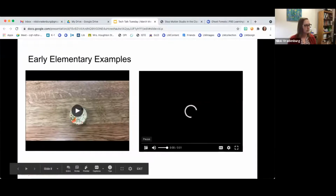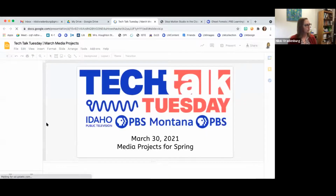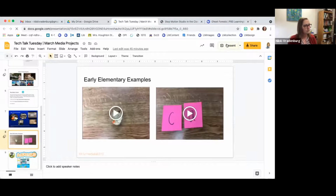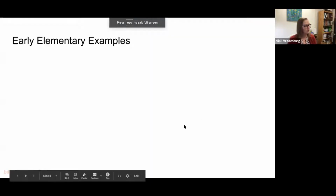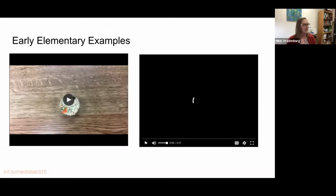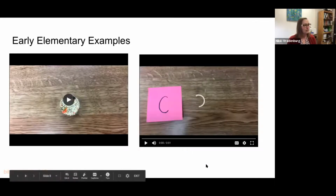For some reason, it doesn't want to play. But try to refresh and see if that works. Try that one again. No, that one doesn't want to go. So anyway, it just lays down the Post-it CAT, and then there's a picture of cat at the end. So that was another example of elementary school.